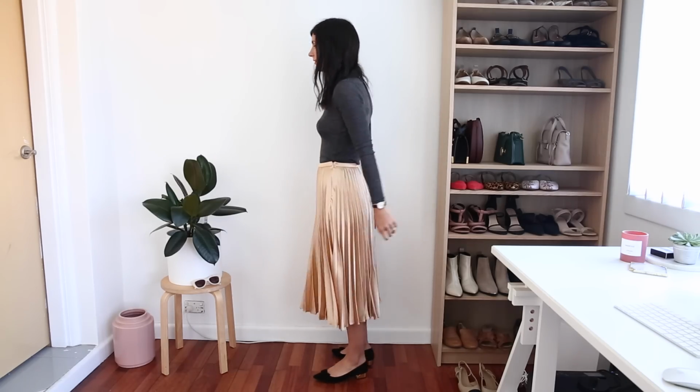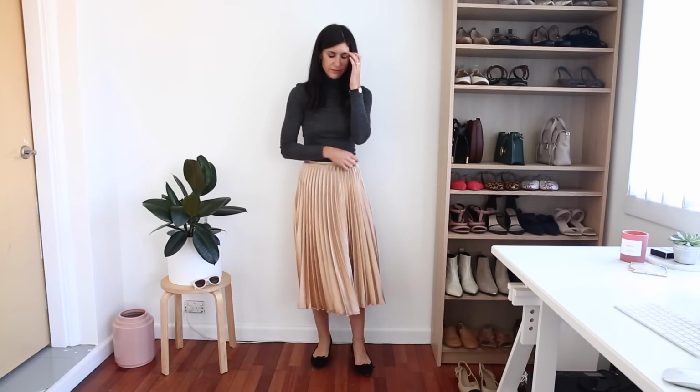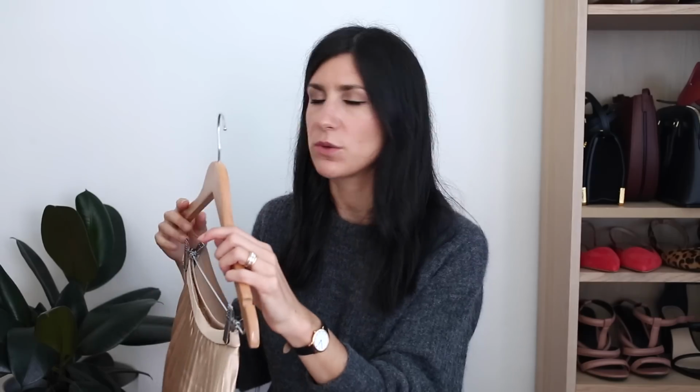I would go for just a plain white blouse with something that is this color, depending on the color scheme of the pleated piece that you have. You can obviously make your best judgment call, but that is how I would wear this, with some pretty heels or even ballet flats. Again, I just think that's a very nice way to wear it, and it is, like I said, a great nod to that trend.